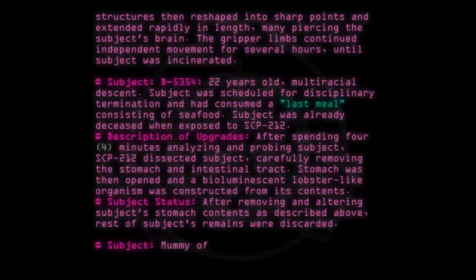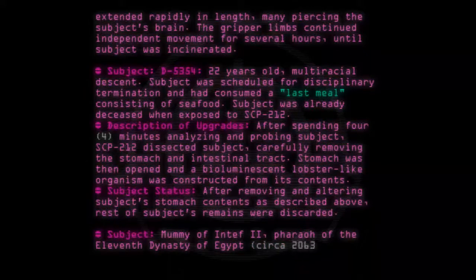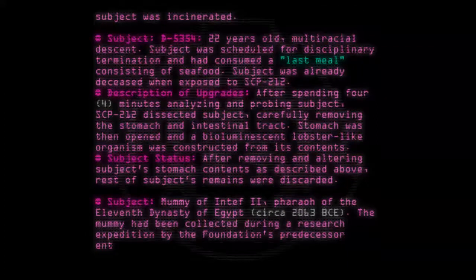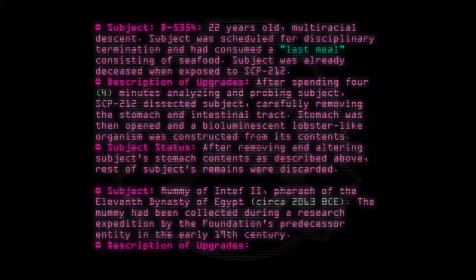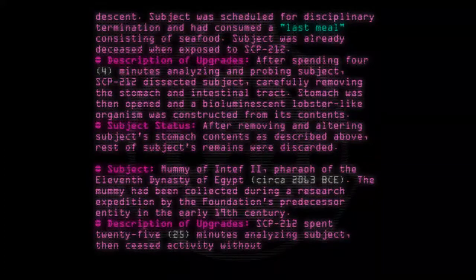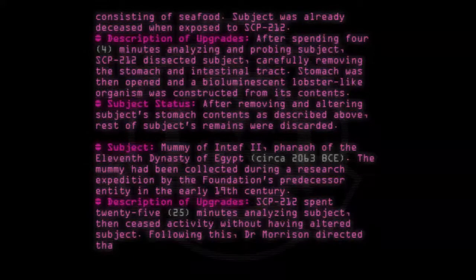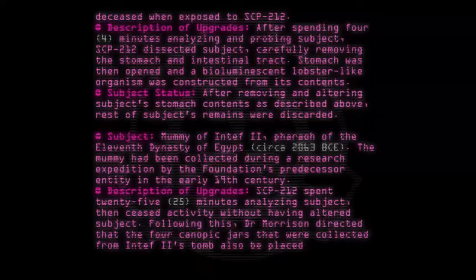Subject: Mummy of Intef II, Pharaoh of the 11th Dynasty of Egypt, circa 2063 BCE. The mummy had been collected during a research expedition by the Foundation's predecessor entity in the early 19th century. Description of upgrades. SCP-212 spent 25 minutes analyzing subject, then ceased activity without having altered subject. Following this, Dr. Morrison directed that the four canopic jars that were collected from Intef II's tomb also be placed in the containment chamber.